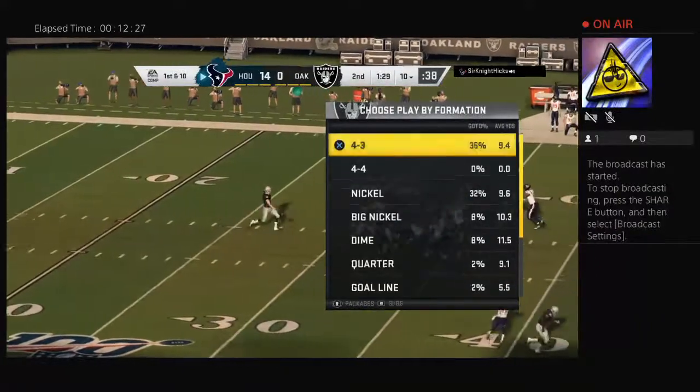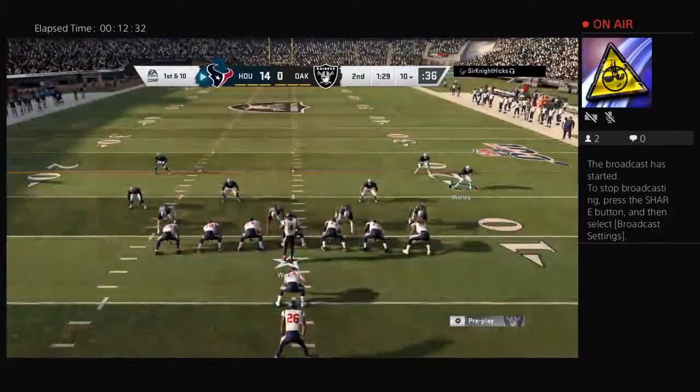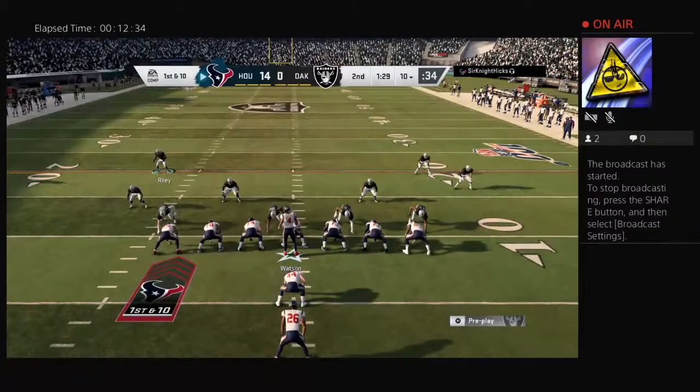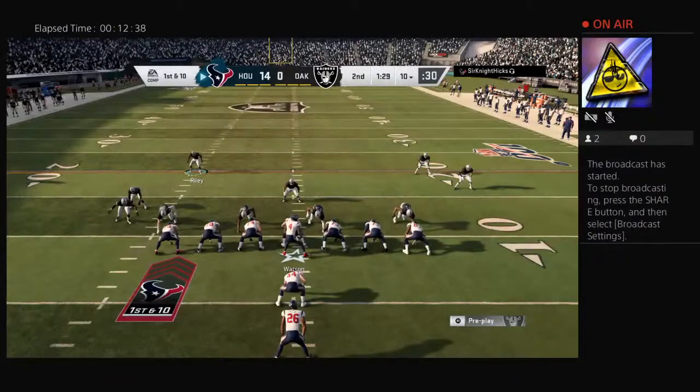But the team to keep an eye out for in the AFC South, the Tennessee Titans. They are hot right now, 8-5, and running the heck out of the football with Derrick Henry. Yeah, I mentioned the Texans currently holding the AFC South lead, but they also have that 8-5 record. It's going to be close down the stretch.